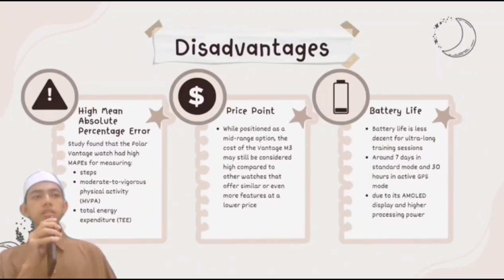Another disadvantage of Polar Vantage M3 is the price point. While positioned as a mid-range option, the cost of the Vantage M3 may still be considered high compared to other watches that offer similar or even more features at a lower price.